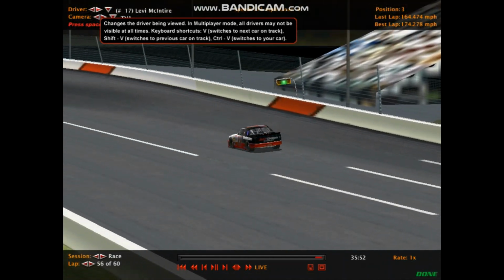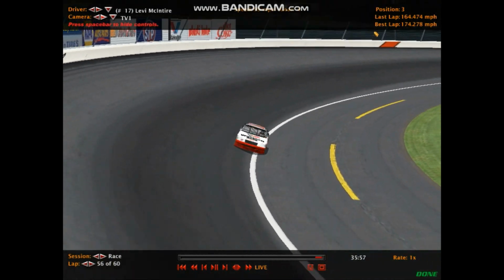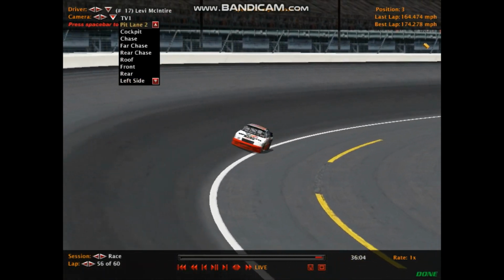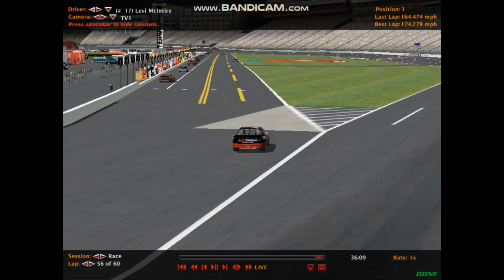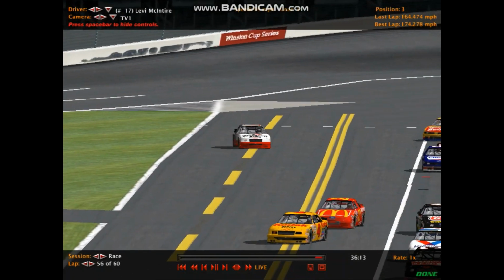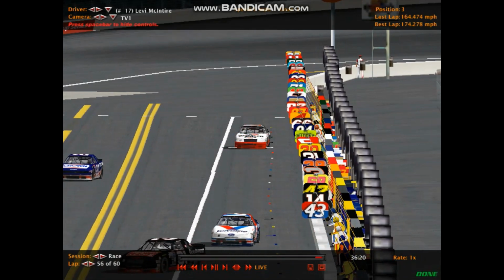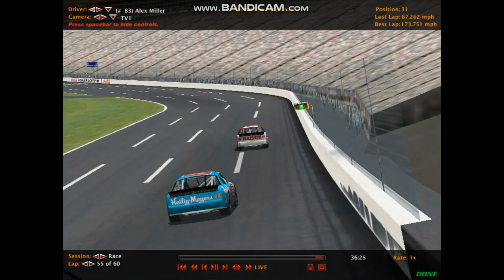I don't think Levi McIntyre, I think he's out of gas. He is. McIntyre's out of gas at number 17. He's trying to move his way back on the pit road. Oh, what a heartbreaker for the 17 team. Out of gas, and they're going to try to. They're going to have a hard time getting that car to start. That is for darn sure. Well, it looks like you got this car to start easily.